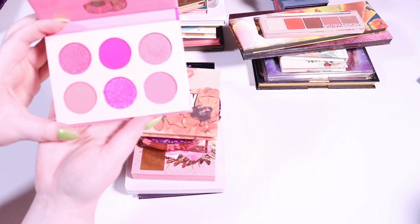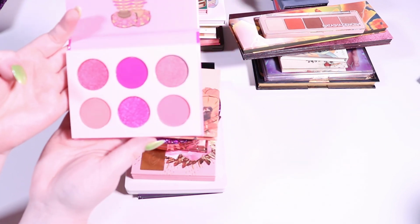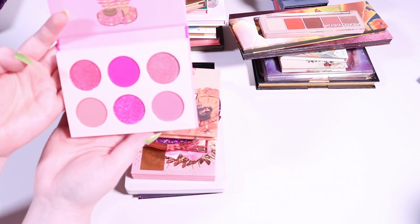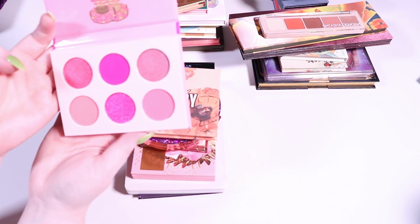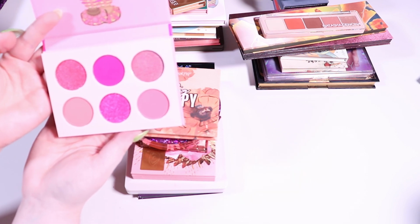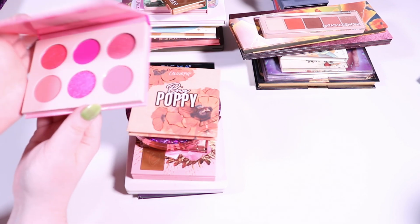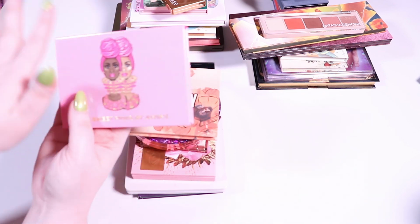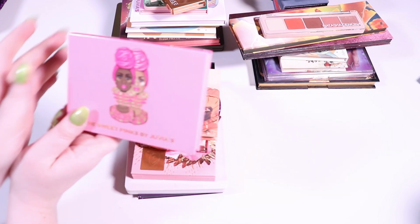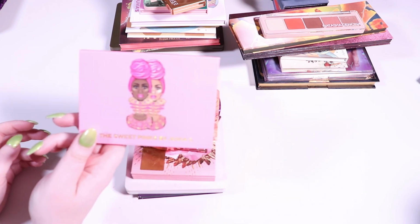As you can see, this is barely used. I don't know if you can tell that, but there's almost no use out of this palette. I have used it and I have swatched it, and every time I've used it, I've really liked it, but I'm not sure why I'm not reaching for it. I might put this in the maybe pile as well and play around with it a little bit more and see if over the next 3 months I either fall in love with it, or if I don't, I will pass this on to somebody else who really likes pinks. But the Juvia's Place quality is great, so it's not an issue of quality, it's just maybe the colors, I don't know.